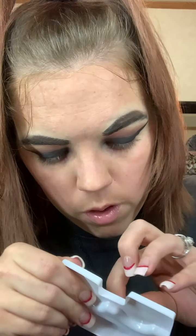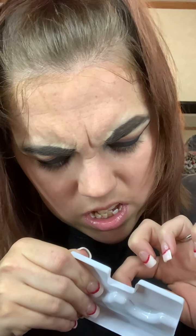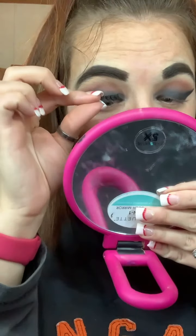Okay. So let me pop one off. I'm hoping that this sticks pretty good because I got liner down, but I got a lot of shadow too. And guys, I swear, I just bought two new tweezers. Can't find them nowhere. It's a hot mess.